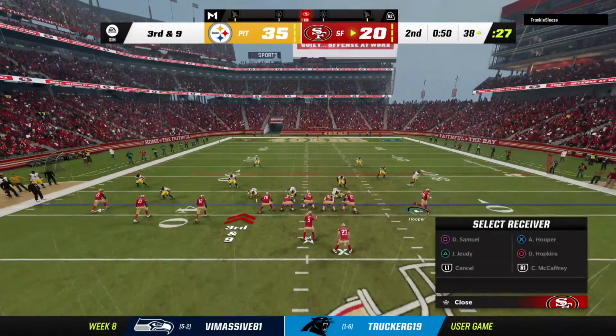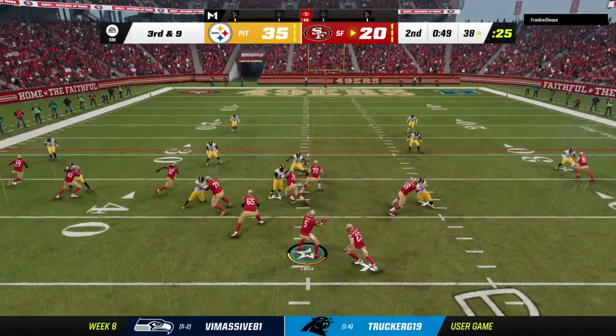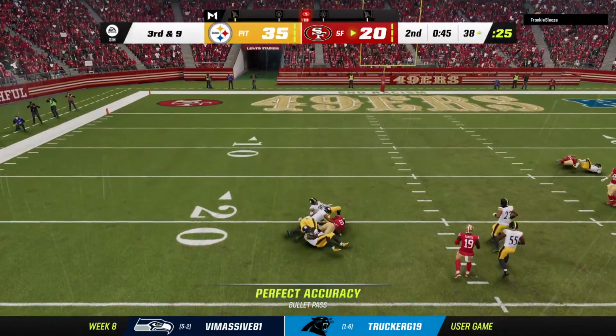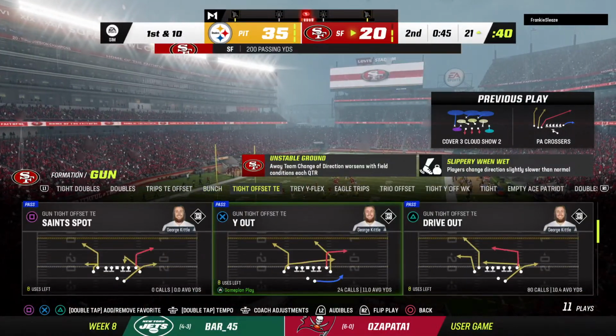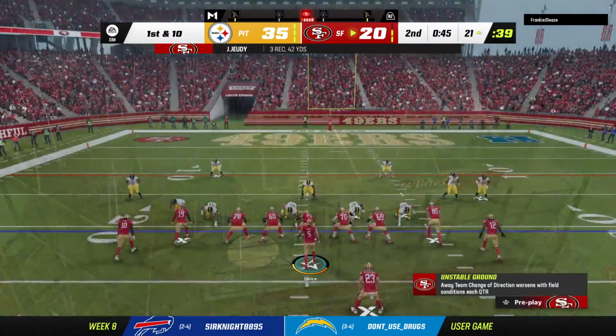In motion is Austin Hooper. On play action, Lance. Got a man, it's Judy, complete. The 49ers now going to use the first of their timeouts as the clock will stop with 45 seconds to go in the first half.